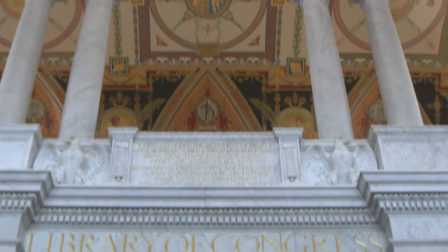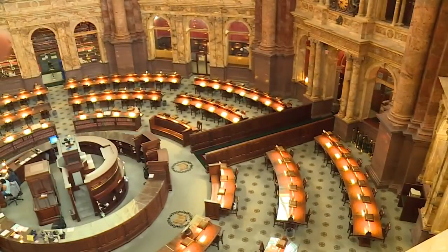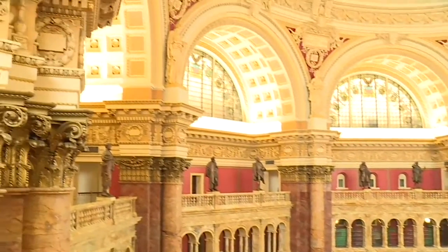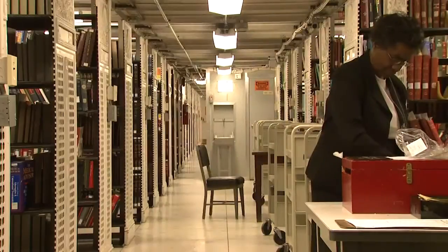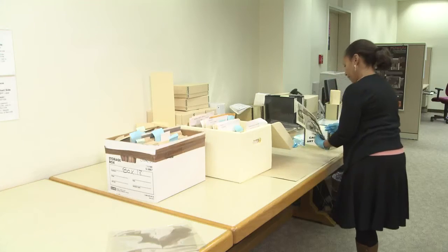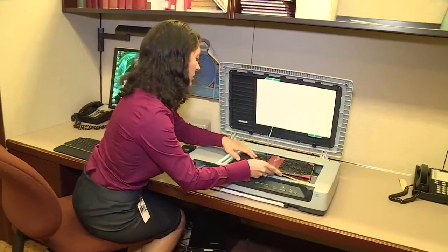The Library of Congress Junior Fellows Program offers undergraduate and graduate students the opportunity to work on projects with specialists at the world's largest and most comprehensive repository of human knowledge. Through the Junior Fellows Program, the Library of Congress furthers its mission to increase access and awareness of its collections. Junior Fellows are exposed to a broad array of library work, including reference, conservation, digitization, cataloging, and collections processing.